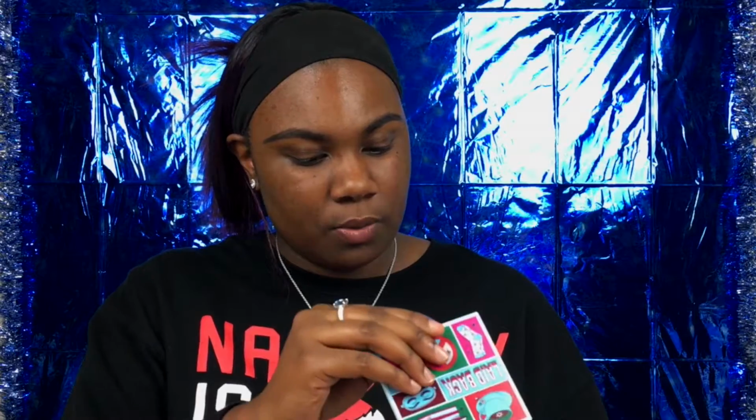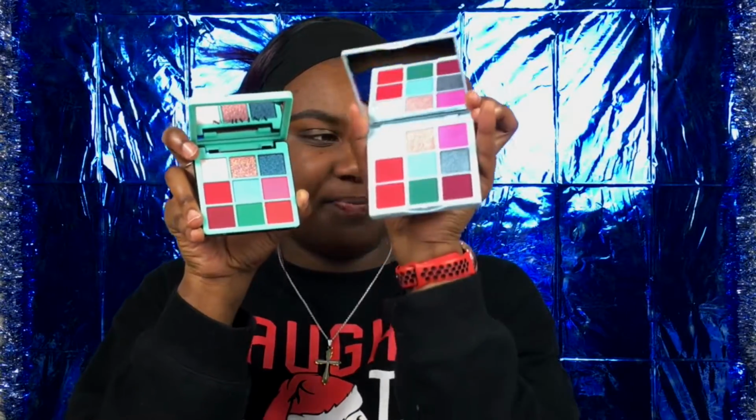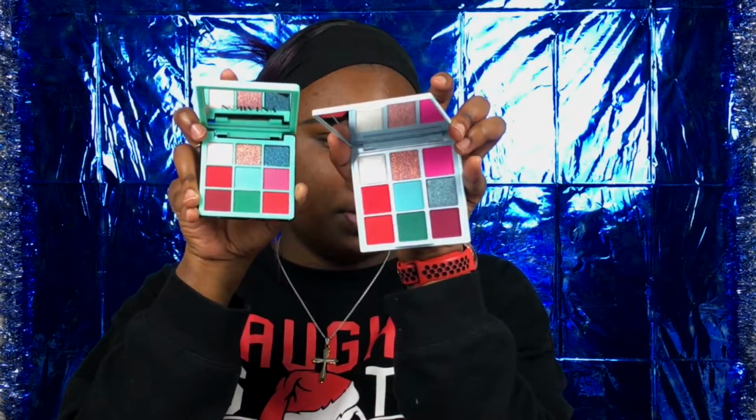So this is the Kara Beauty Laid Back palette. Open it up. Here's what it looks like. And then this is the ABH Pro Pigment Volume 3 palette. I will open that up for you guys. As you can see, the dupe is bigger in size, but these shades are pretty much spot on, maybe just shuffled a little bit in the dupe to kind of be like, we are really duping.